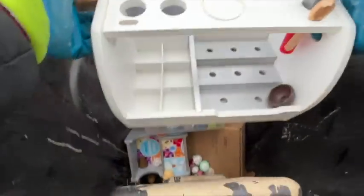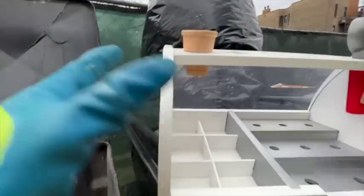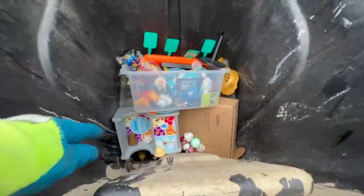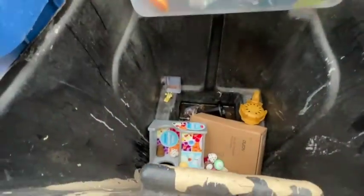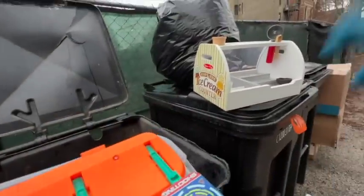Look at this, y'all. They threw it in the garbage. Look, this baby is going to be so excited. Oh my goodness, the whole ice cream set is in the garbage. I got to be careful because I don't want it to go in there. Look at all of these little figurines and toys. But this right here is the find. Okay, let me go ahead and get my grabber.